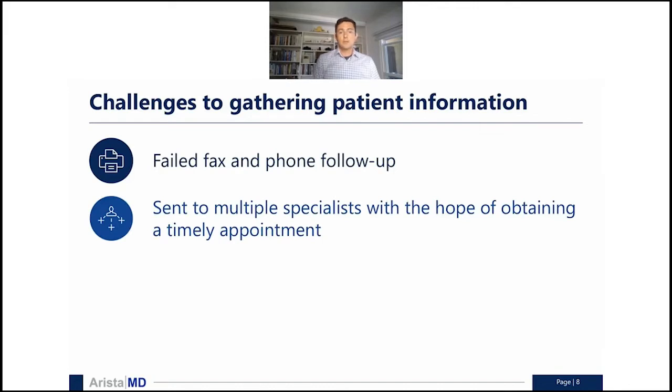With the increase in wait times, we're also seeing a lot of primary care practices taking more of a shotgun approach to their referrals. They're sending referrals to multiple specialists just in hopes that their patient will get a quicker appointment through one of them. And in the short term, that can help. Their patient may get a quicker appointment, but it introduces a significant burden on the system, and in the long term can even harm that patient.